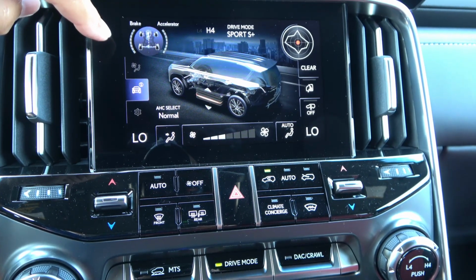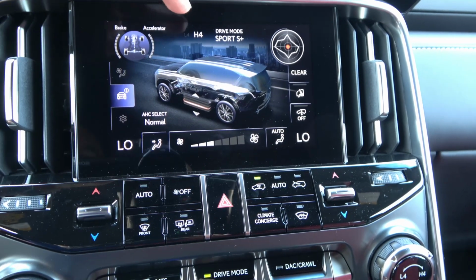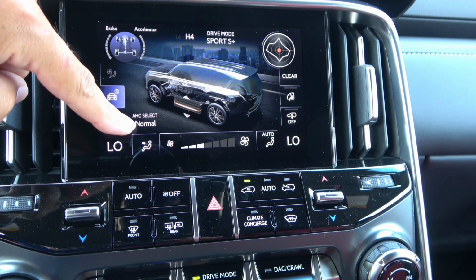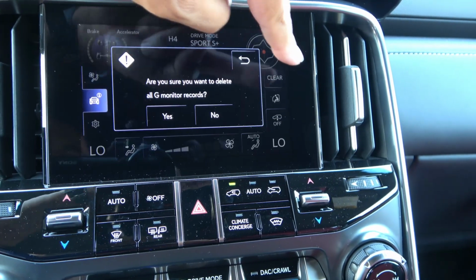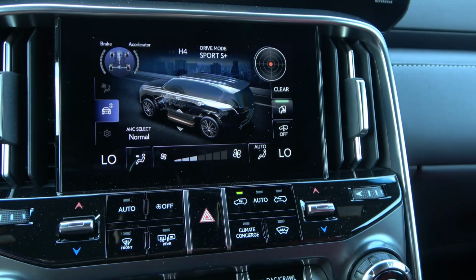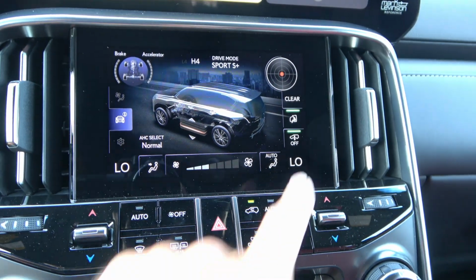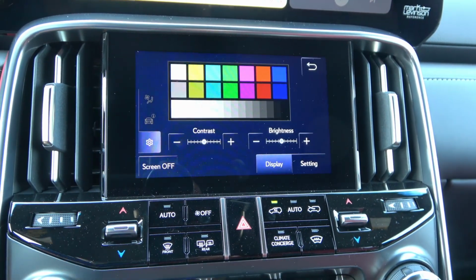Then you go back to the vehicle settings. Now it says brake accelerator. Now we have the low or high mode. We're in the Sport S Plus. Auto height control select, that's normal right now. And then you have your G meter. Yeah, we want to delete all the G monitors right now. I don't know what that is. Oh, this is the exit light, I think, and this is the height control. I'm going to leave that all on. And then another one is your settings.